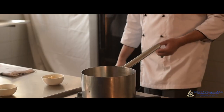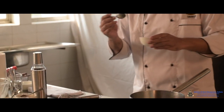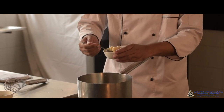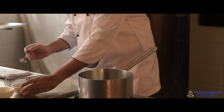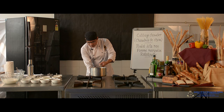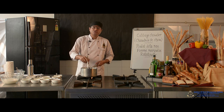In order to make the body of the soup, we need to mildly thicken it with beurre manié. Beurre manié is an uncooked mixture of equal proportions of refined flour and butter. We're adding some beurre manié. We'll allow this to infuse.